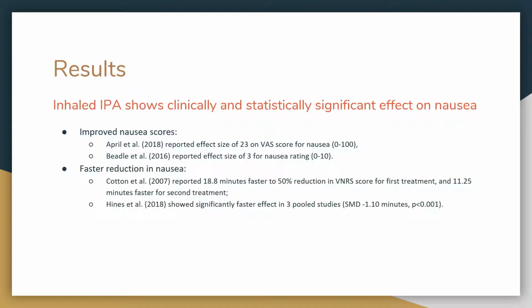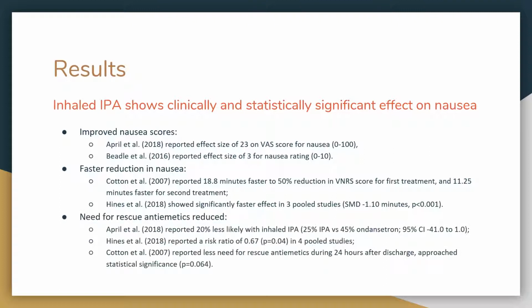The research also suggested that there was a faster reduction in nausea. Cotton et al. reported that the use of inhaled isopropyl alcohol was just under 19 minutes faster to reducing the nausea severity by 50% after the first treatment, and then 11 minutes faster for the second treatment. And in the meta-analysis, the 3 pooled studies did show that it had a significantly faster effect on nausea.